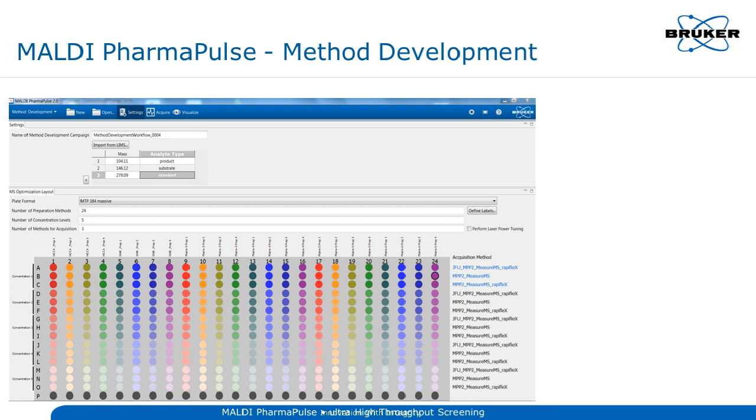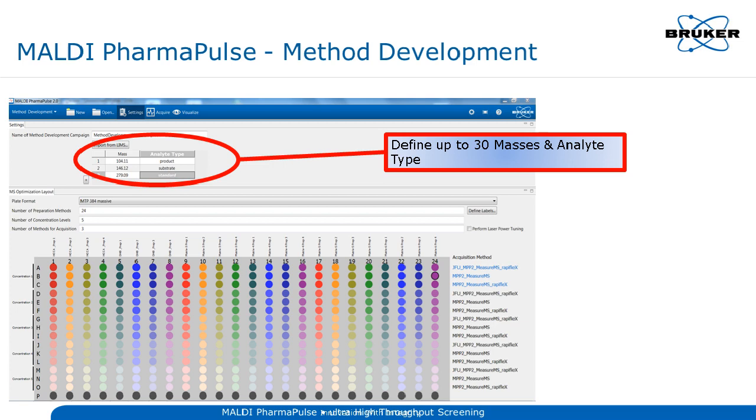The perfect assistant for assay development is, of course, the rapifleX instrument itself, and therefore we have developed a module within our HTS software which automatically finds the best conditions. Typically in 384 format, different assay compositions, dilutions, and instrumental conditions will be combined, and within minutes the rapifleX identifies and prioritizes the best assay.